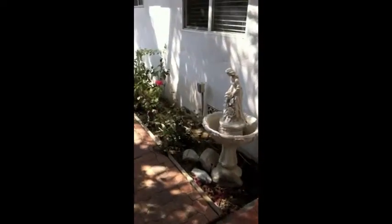Those are the door windows, sliding glass doors. Here's the lawn, or actually the roses. Here's the patch of weeds that I've got to clean up. Here are the hedges. Here's some more grass.